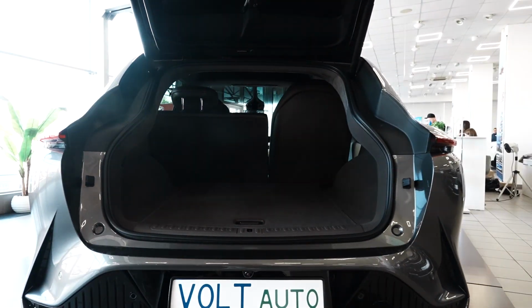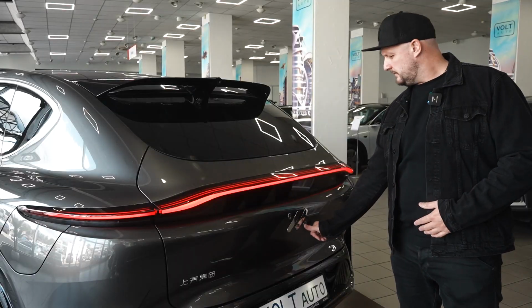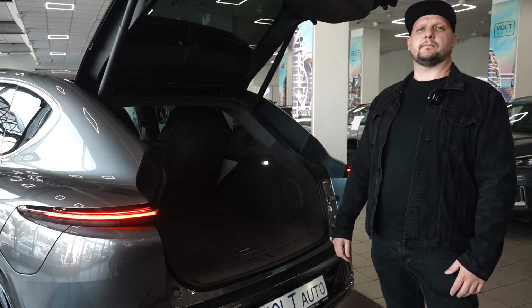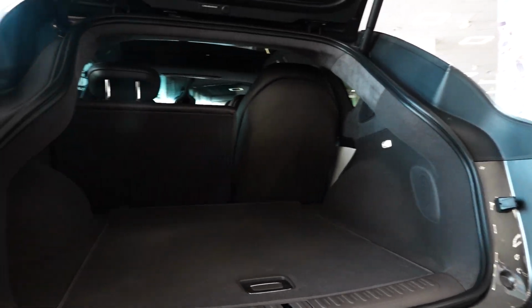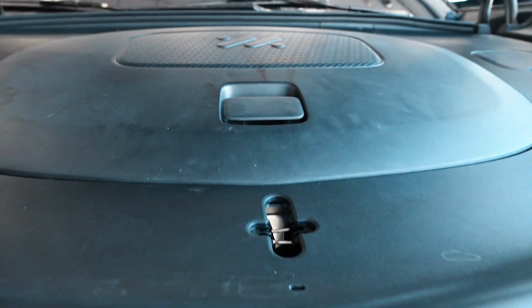I'd like to draw your attention to the trunk opening button. It is also a part of the logo displayed on the tailgate. This solution is very obvious on one hand, but on the other hand, it is currently only done by companies in China. From the trunk compartment, you can use buttons to fold the rear seat backs. I would also like to separately highlight the front trunk. It's present just like in any true electric vehicle, and it's quite roomy.